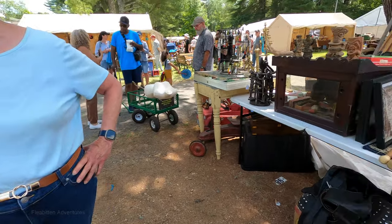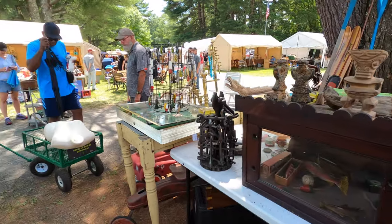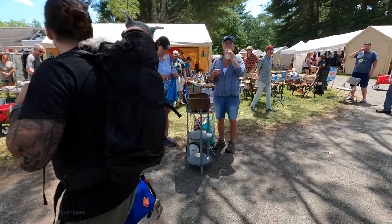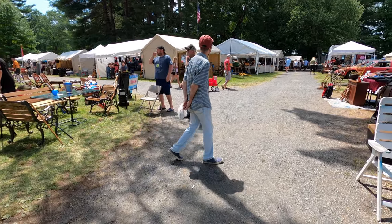Table has seen better days. Oh my god, it's going south. We don't have the truck. This unscrews. We lost Grandma! No, it just lifts off. Oh, it just lifts off. Okay. And then this one.